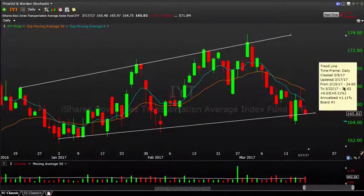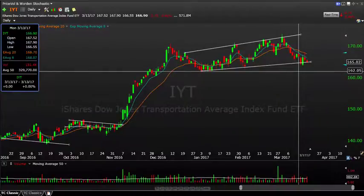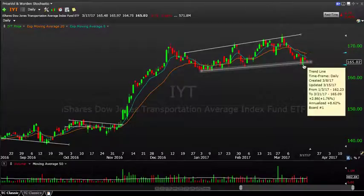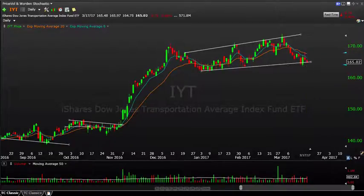In IYT, we noted this outside reversal day on Wednesday. This was Fed day where we saw the bullish behavior set in, but it gave most of that back. You could see now on Friday giving 80% of that bar back. We do want to see those lows hold. If the IYT continues to roll over, then I'd say that's another trouble spot for the market. So something to pay attention to for you bears.